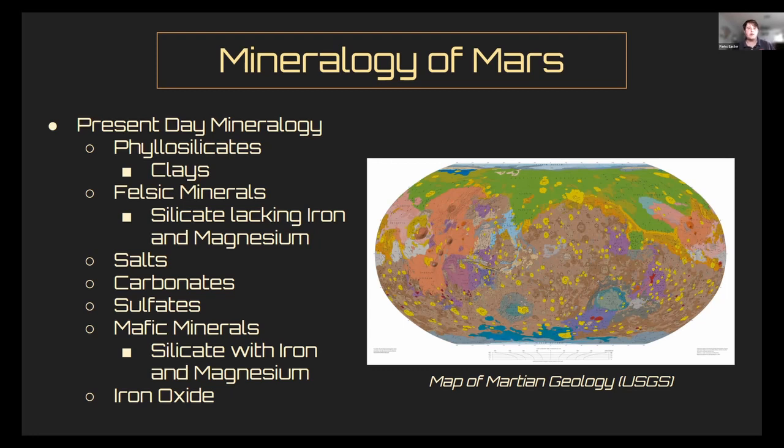But in terms of general mineralogy, we're going to have a few different types of minerals on Mars. We're going to have phyllosilicates, which include our clays, our felsic minerals, which are silicates lacking iron and magnesium. We're going to have a lot of salts, carbonates, sulfates, as well as mafic minerals, which are silicates with the iron and magnesium, as well as iron oxide, like we talked about earlier.